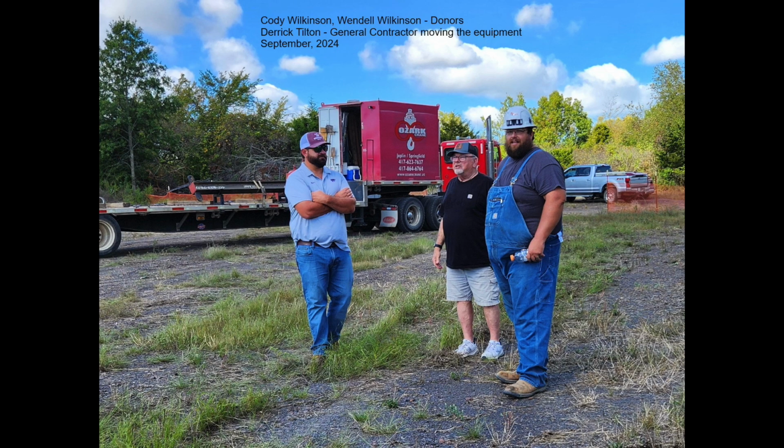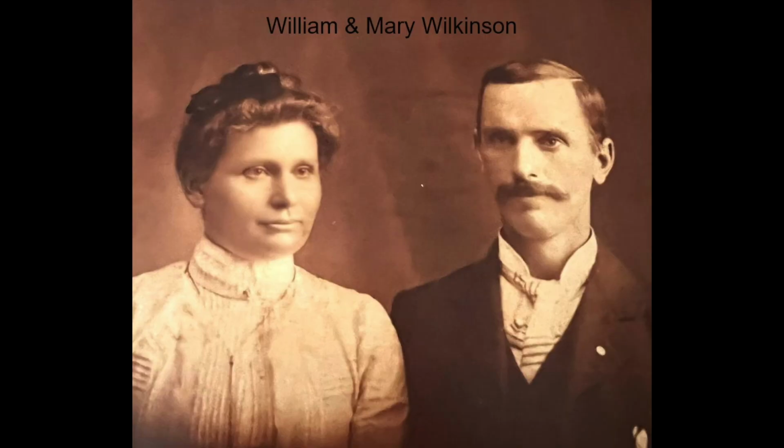Here we have, you'll see Wendell and Cody on the left, and on the right is our mover, Tilton, and he looks like he could move it on his own. He's a big strong guy. But they've got quite a company. They're really good at what they do.